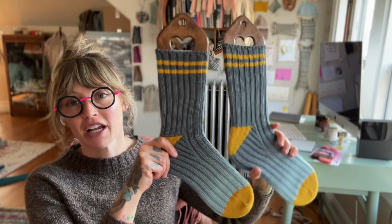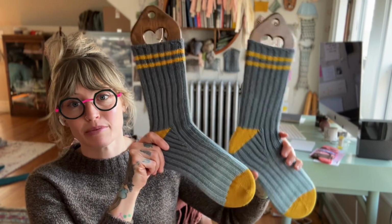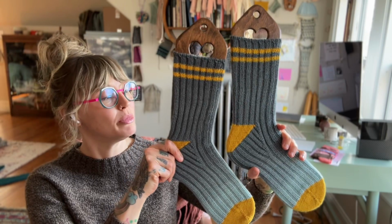During one of these, somebody had asked me about how I knit my socks on Magic Loop. That was during a live class, and I wanted to show them. So I just cast these on. This is using Gauge Dye Works. What is this one called? I want to say Sun and Moon, but I don't think that's right.